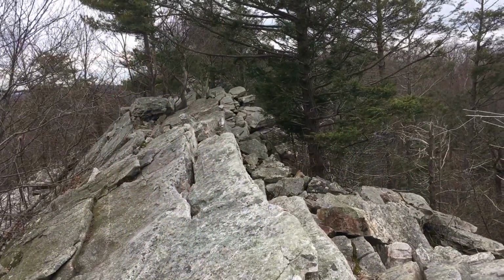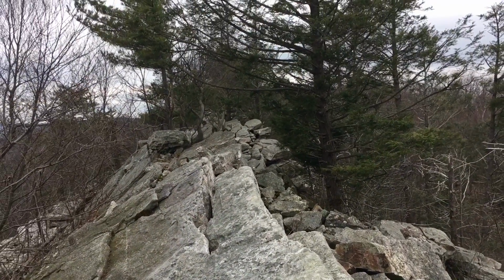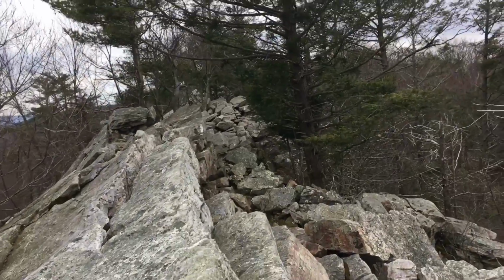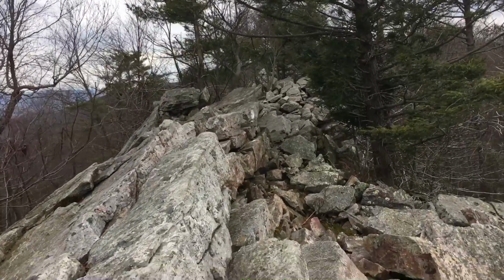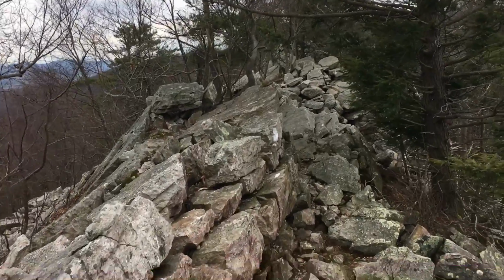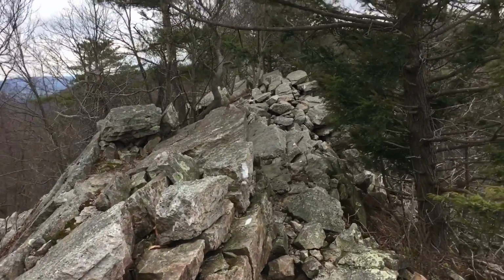Here's a view from the northeast side looking southwest down onto the trail. And as you can see, it's fun. Definitely a place I'm going to visit more often.